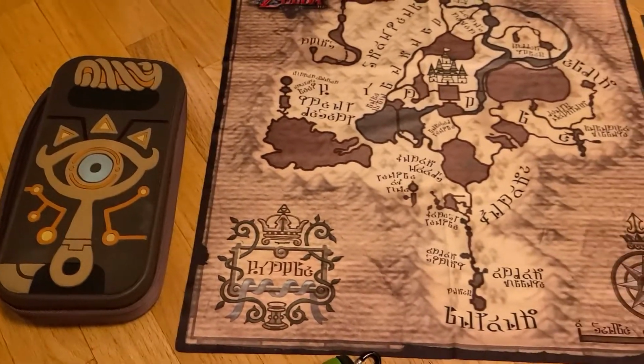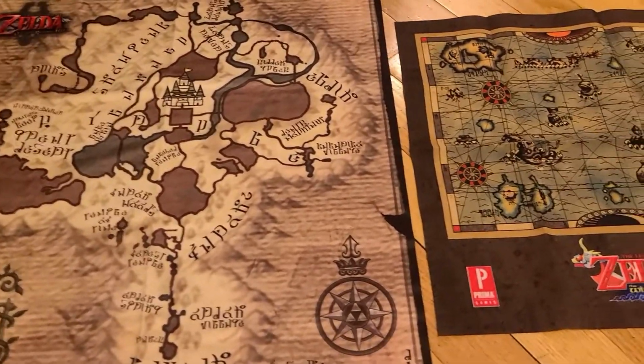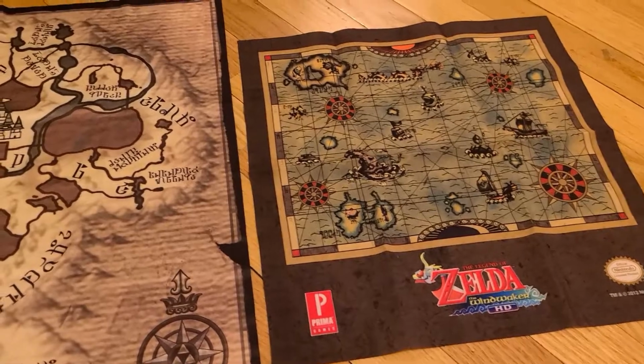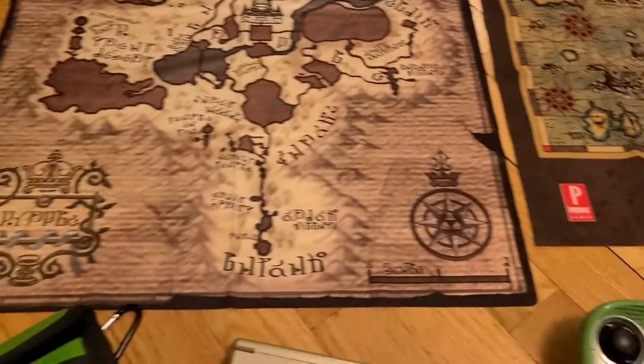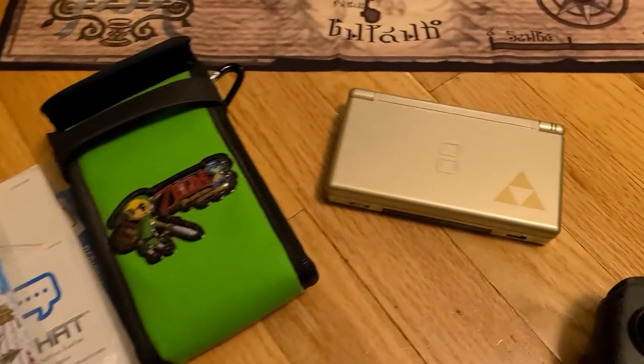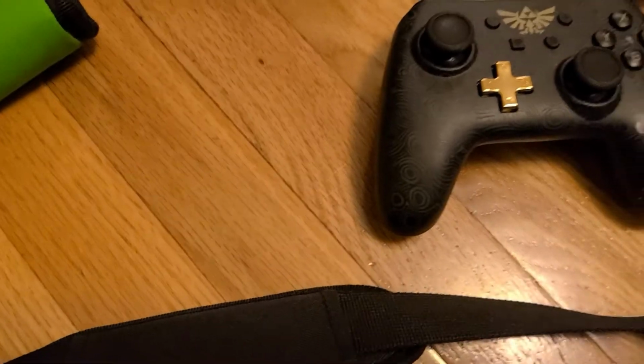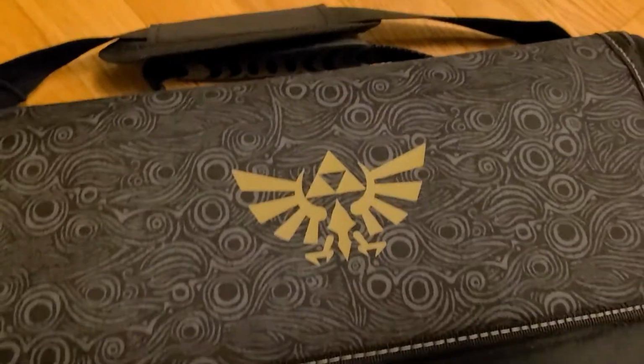And here's a collection of some miscellaneous items that I have that are not on display. So I've got the Breath of the Wild map, the Wind Waker map, and then I've got the Legend of Zelda DS. And then most of the other items are kind of self-explanatory.